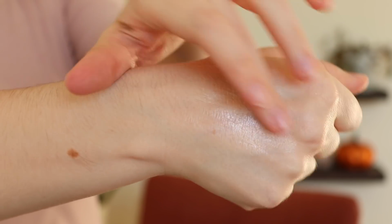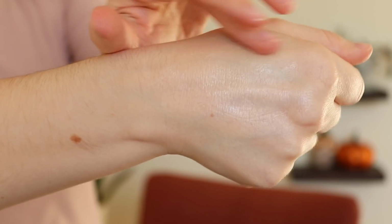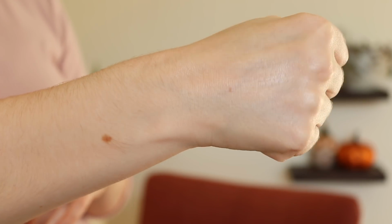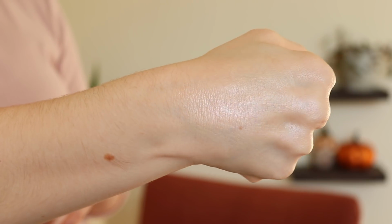It is both hydrating and luminous, and it doesn't give quite as intense of that glass skin glossy finish to your face, but I don't necessarily think that's a bad thing. It's just a really nice luminous hydrating primer that I especially love with the foundation that I chose.